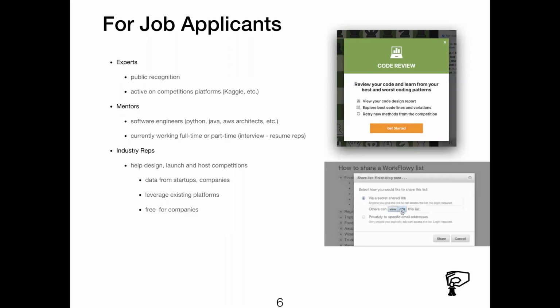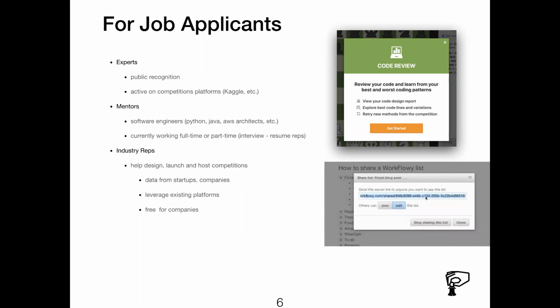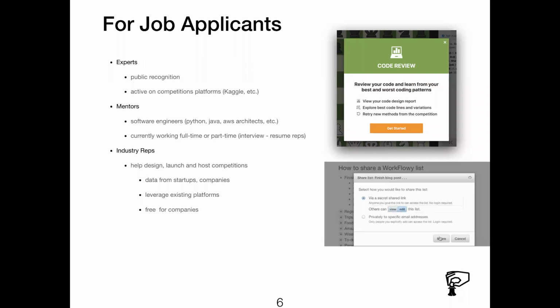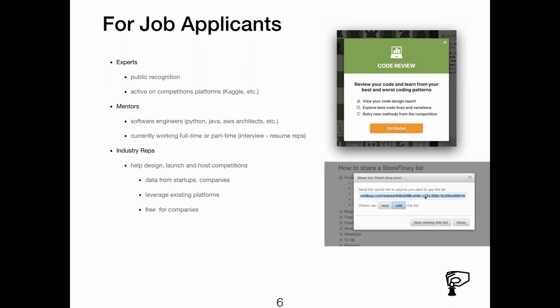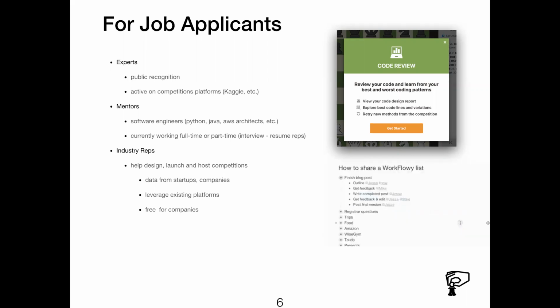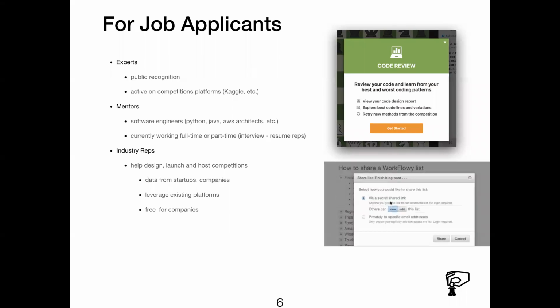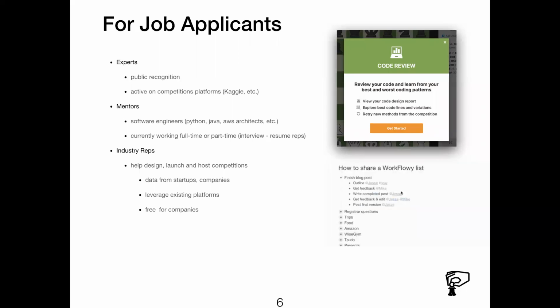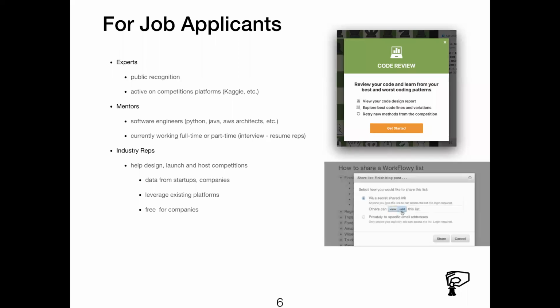Some of the people who are joining us today are applicants, either for experts. We have terminology I want to be clear about. Experts are people who have public recognition on data competition platforms, for example Kaggle or other platforms, usually the same people, and they're active on these competition platforms. A good example are Kaggle experts, masters, and so forth. A candidate works with a few experts, as I was explaining earlier.